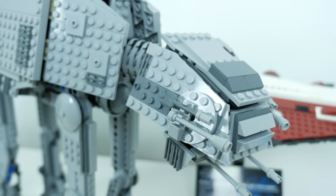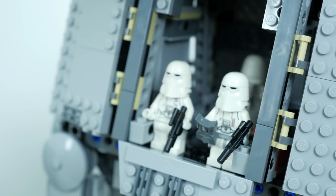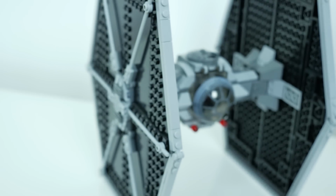Star Wars Lego, somewhat of a nerd, love to collect these. I just built that AT-AT Walker. We've got the TIE Fighter. On the other side, I've got the X-Wing as well as Y-Wing.